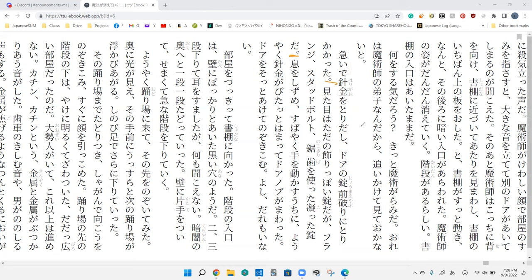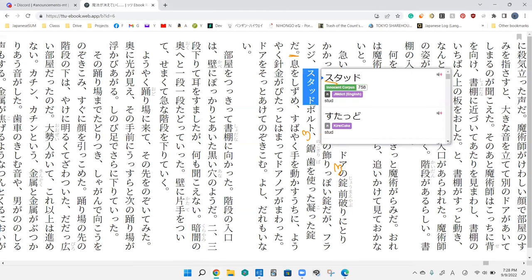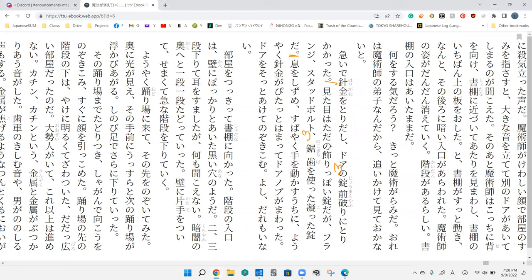And Chris, お願いします。 はい。見た目はトラの飾りっぽいドアだが、フランジ、スタンドボルト、ノコギリバを使ったコッタジョーだ。 So I actually started reading the sentence a little bit before because there's a lot of terminology going on here. So I would say that it appears to just be a normal decorative lock, but it is a complicated lock that uses a flange, a stud bolt, I guess. And there's one other, the nokogiriba, a serration, apparently.